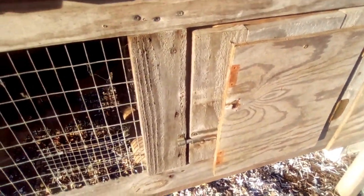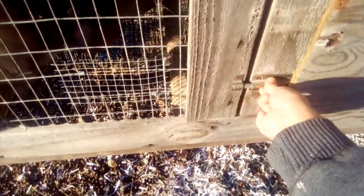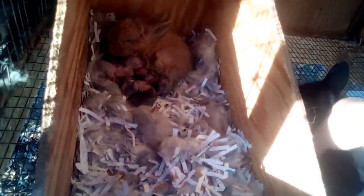So it is the next morning, and the baby Angoras are now officially 1 day old. They've been alive for 24 hours at least. So we're going to check on them and look at all these big babies snuggling with them. We're going to get you guys out of the way. Alright, then we'll do a quick check on them.